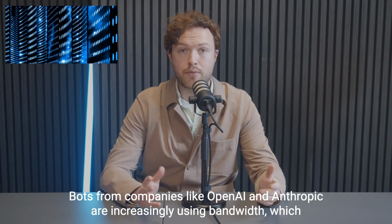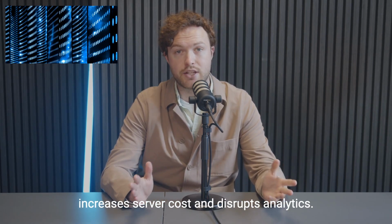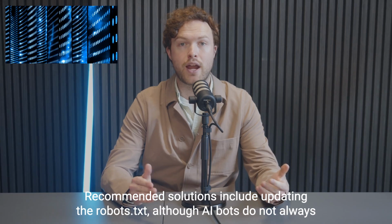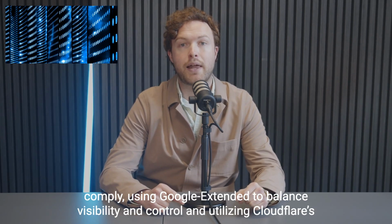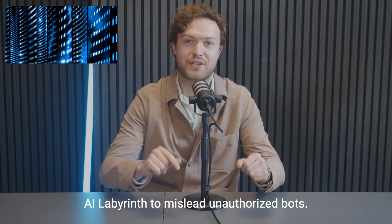Bots from companies like OpenAI and Anthropic are increasingly using bandwidth, which increases server cost and disrupts analytics. Recommended solutions include updating the robots.txt, although AI bots do not always comply, using Google Extended to balance visibility and control, and utilizing Cloudflare's AI Labyrinth to mislead unauthorized bots.